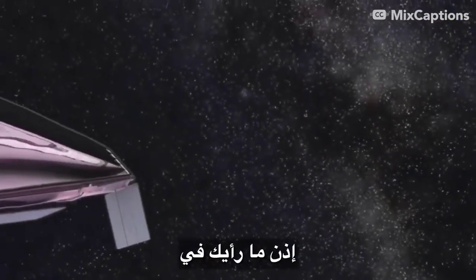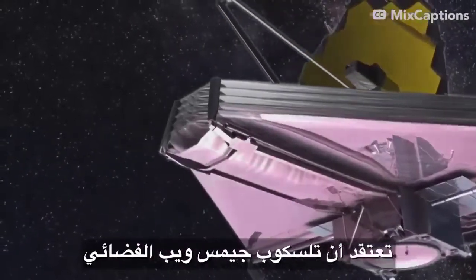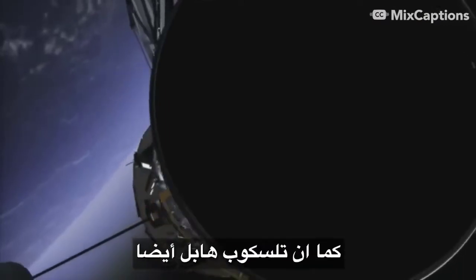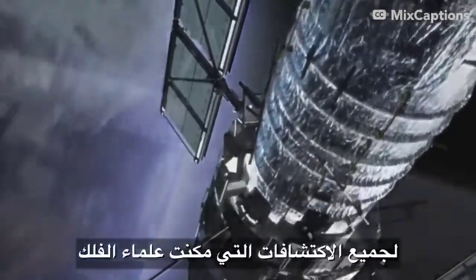So what do you think of the two telescopes and all of these images? Do you think the James Webb Space Telescope is definitely the better choice? Or do you think the Hubble Telescope also deserves due credit for all the discoveries it enabled for astronomy?